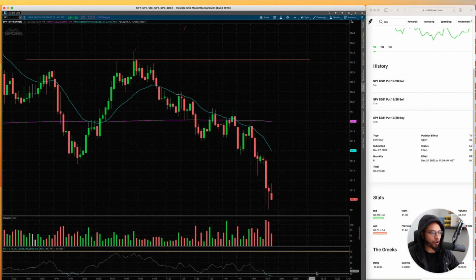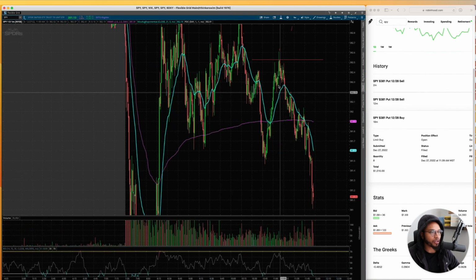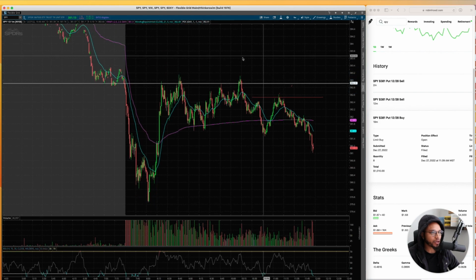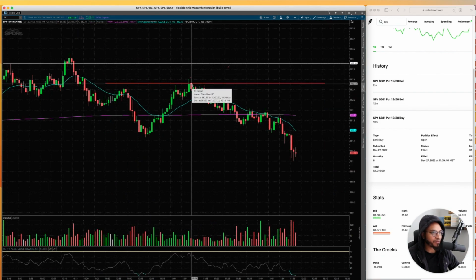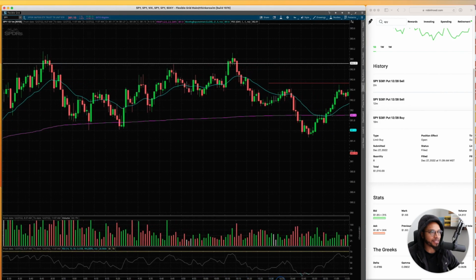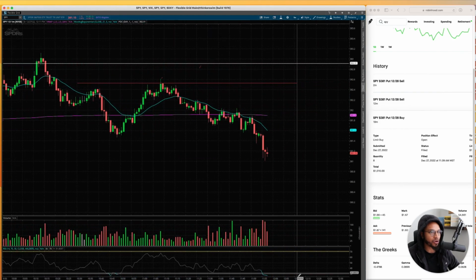But overall, the S&P made a lower high. So it made a lower high from earlier, and that gave me some confirmation. Okay, we should be heading lower. This is the first time we've got a lower high in the trading day. Before, we kept hitting PDC. This time we couldn't even get there. So I'm watching it.